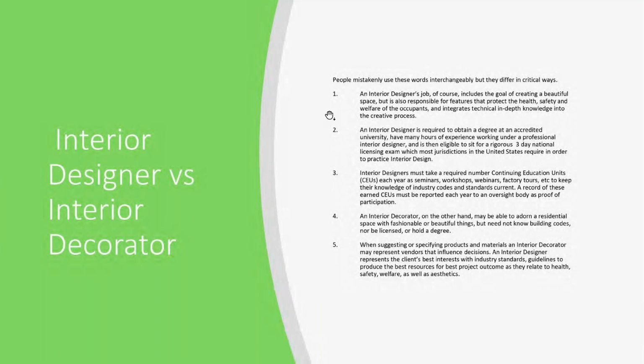And we're also designing to industry standards. We're always keeping up to date on what's the latest and the greatest. And so those CEU credits have to be reported to the accrediting agency.